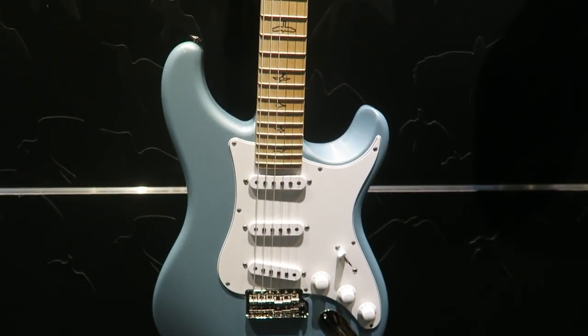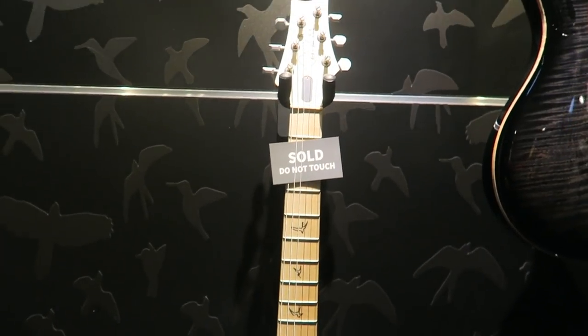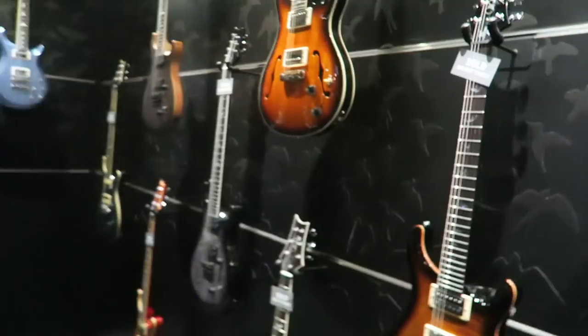There you go. Here's the new Maple Silver Scout. Oh, sold. I played one the other day in Michael from Guitar Gates' video, which I'm sure I'll put up at some point. And once it's up, I'll probably nick it and put it on Instagram and say, I like it. I really like it. I need to sort out trying to get a proper demo, you know, to borrow one or something, which I'll sort you guys. But there's some nice stuff here, man.